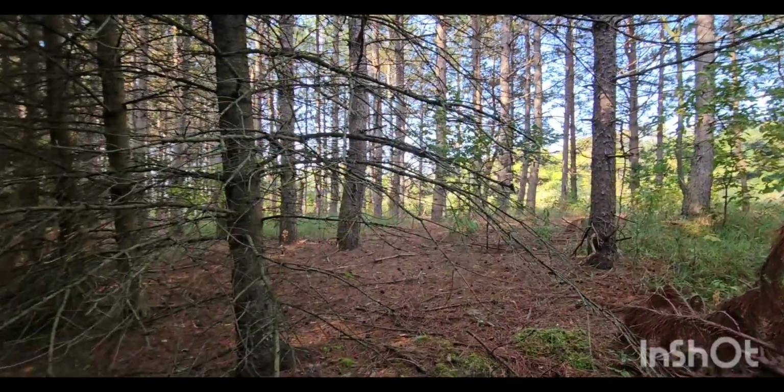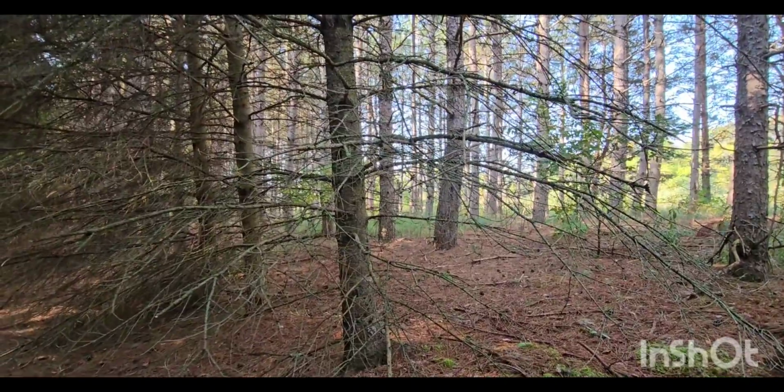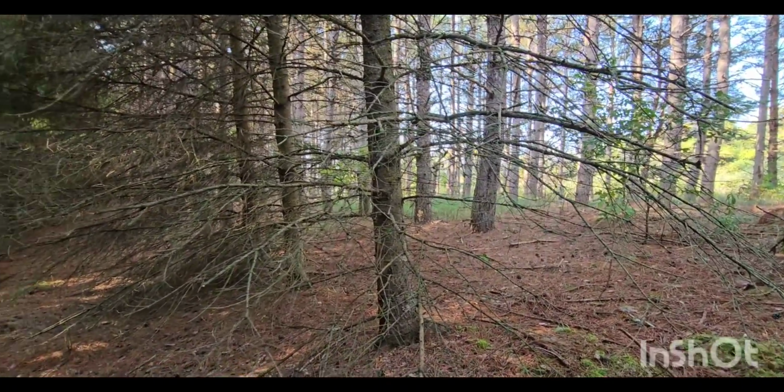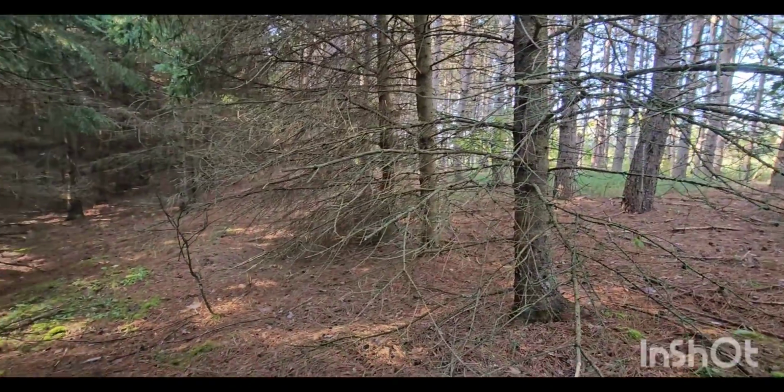There's gunshots in the background. I think they're down at the rifle range, which is south of here. But it could also be small game hunters.